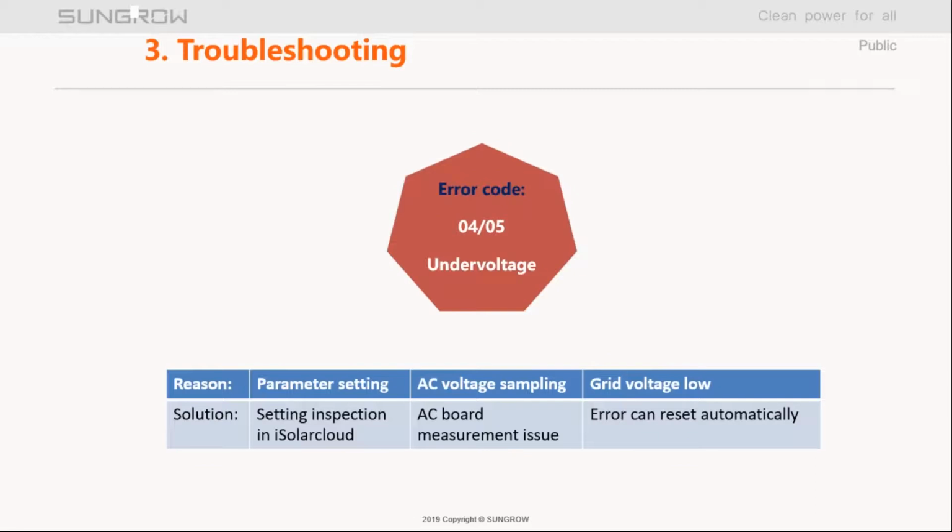Similar goes for 0405, that is under voltage. The grid side voltage may be lower than 10% of the nominal voltage. In that case, the inverter will detect the under voltage and will trip. Again, you need to check the voltage on the AC terminal and verify that it is a grid problem.